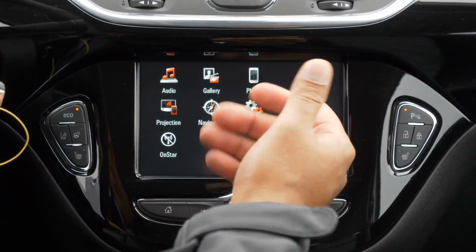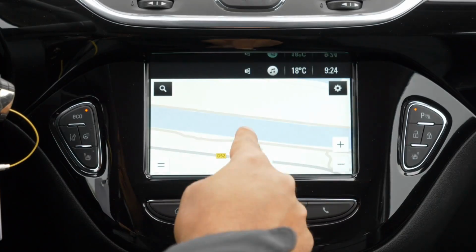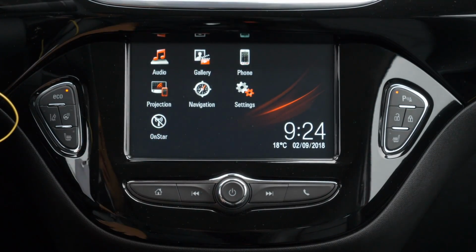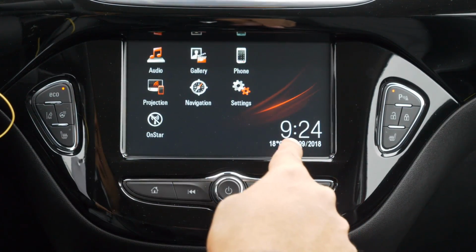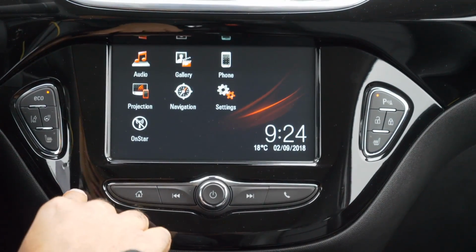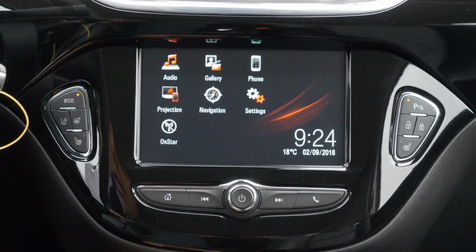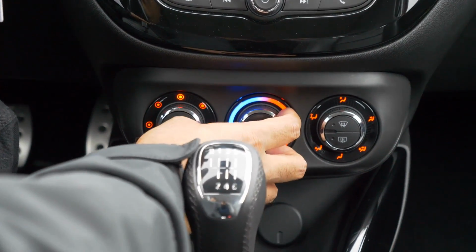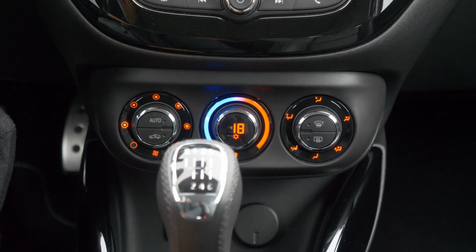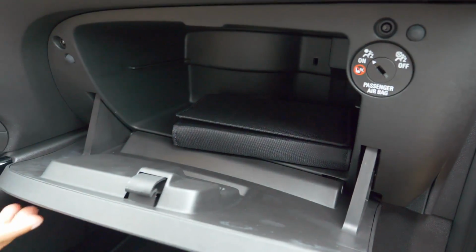You have your regular audio gallery. You can mirror your phone with Android Auto or Apple CarPlay. You have a navigation which works pretty well, and some hotkey buttons. You have the OnStar concierge service for emergency as well, and it talks to you. Some hotkey buttons: parking unlock, seat heaters, steering wheel heater, an eco mode, which is basically an engine shut off when you're parking. Down here, there is the air conditioning control for the climate control system, single zone, and I think it's fairly standard. Fairly spacious glove box, which is interestingly damped, which is always nice to see.